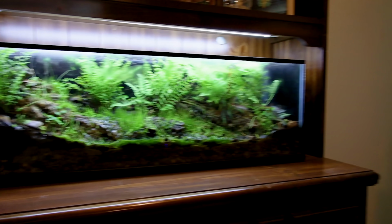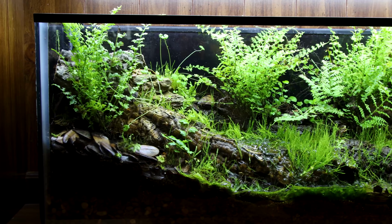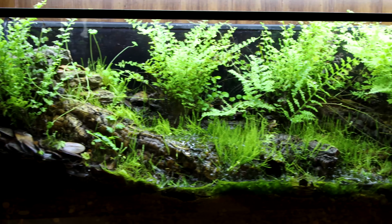And moving into the animal room, one of the first things I wanted to show you was the progress on the stream tank here. I'm actually super surprised with how quickly it's grown in.